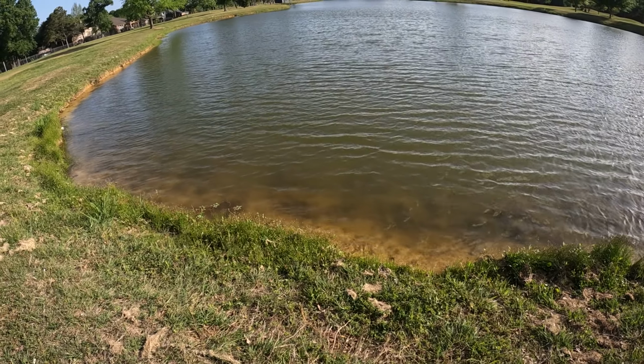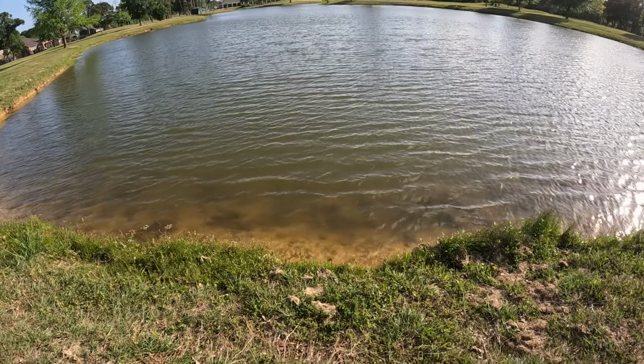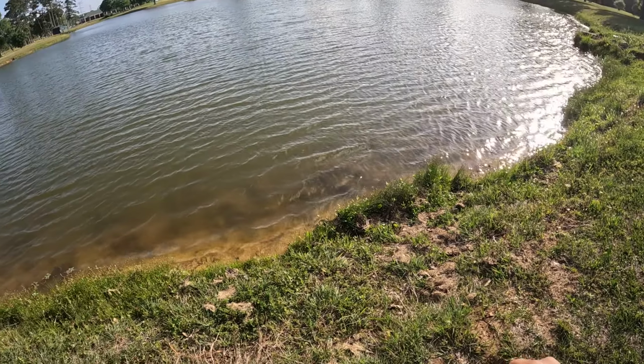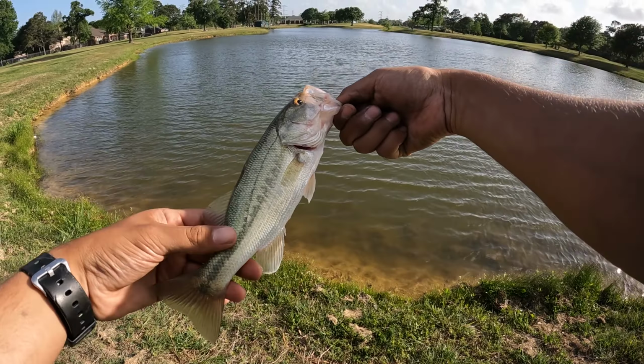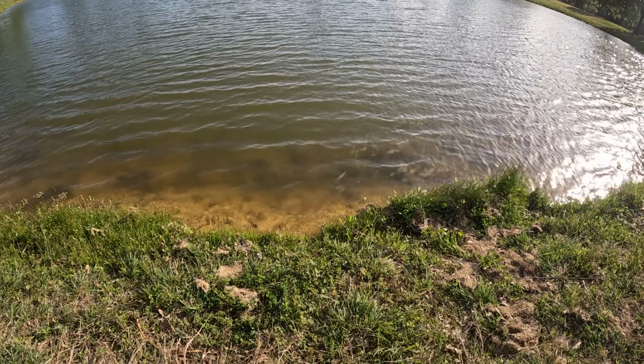Yeah, I've caught a couple here, mostly on crankbaits or like a moving bait. And I like fishing the back too. Sometimes there's a bunch all right here, like hitting the bait fish and stuff. Top water over there. That's a very little one. Let's throw them back in.